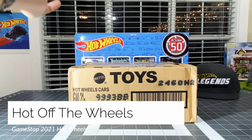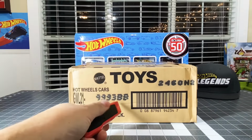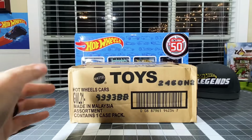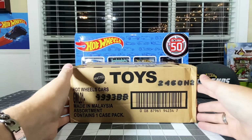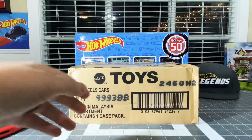In this episode, we're going to open and unbox the 36 count carton of Hot Wheels 2021 B case mailed from GameStop themselves. This may be a first and the last I ordered from GameStop. We shall see how this goes. So far, I'm not too impressed, and from what I've heard, I'm very skeptical of what I'll find in this case. So let's go right into it.